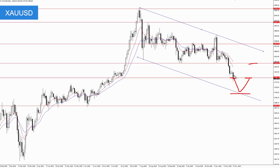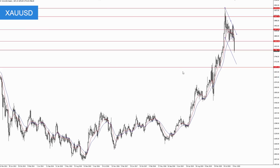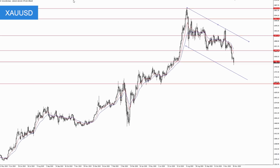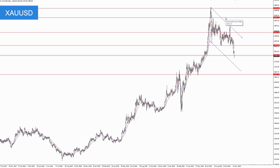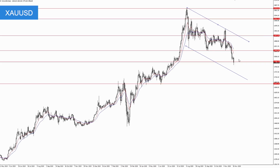But I do remain constructive on gold over the long term. I still have my investments here because looking at the weekly time frame, the uptrend here is still intact, and this to me still looks like consolidation. It has been a bit more aggressive than I expected, but that's not that surprising given the current market conditions. And as I also mentioned last week, in my opinion, if you are using gold as a hedge going forward, I still prefer Bitcoin over gold.